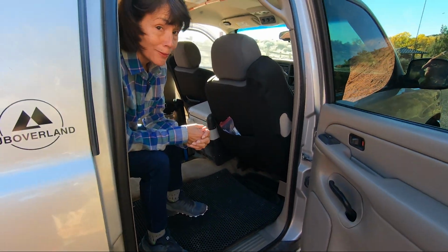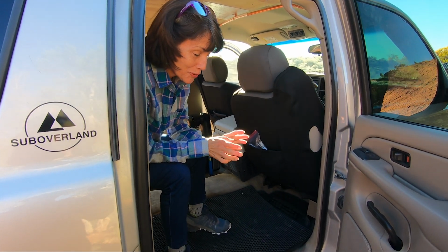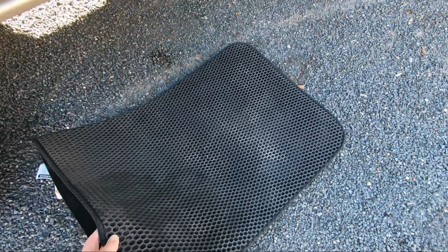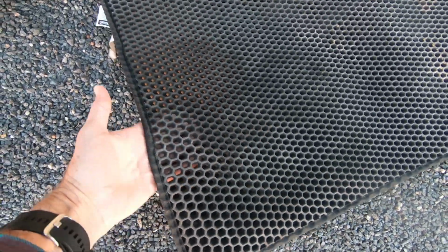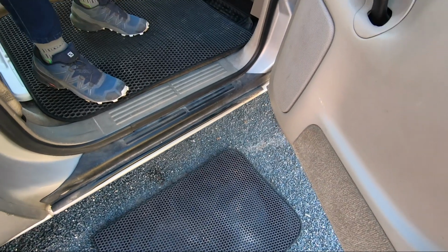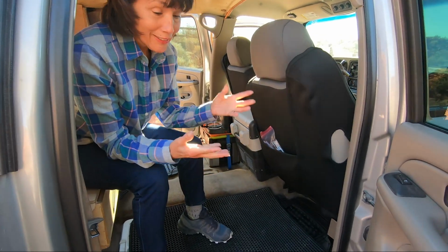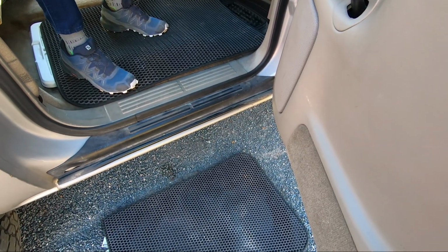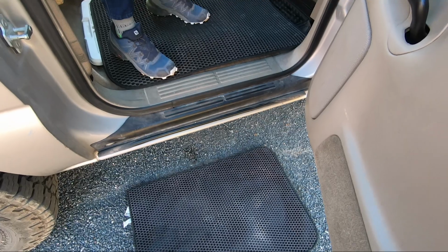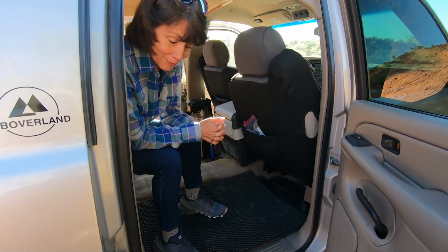We also picked up these mats in the pet department at Target. They're actually for cat litter collection. You'd put your litter box on top of these, and anything the cat trots away on their paws would drop into these little honeycomb catches. You can see it passes through. So we usually position one outside our main exit and entry into the SUBOVERLAND while we're camping, so it prevents dirt coming inside. And then we also keep one inside just as a backup. It keeps the rest of the space inside rock-free, pebble-free, a little cleaner. And you can hose them off. They were like $10. We just repurposed them, not for litter, but for keeping our interior clean.